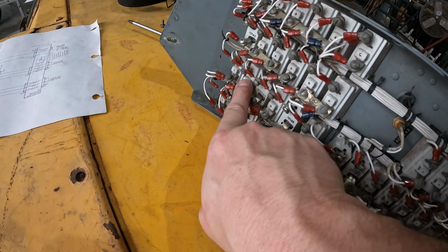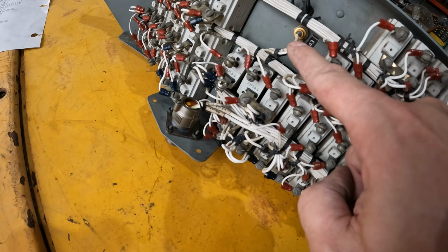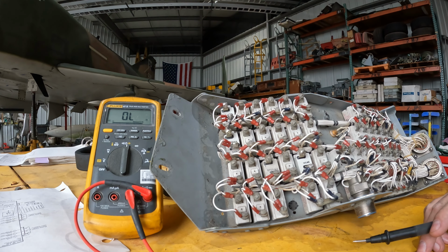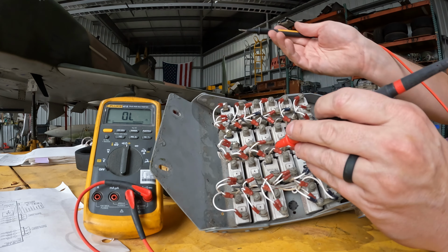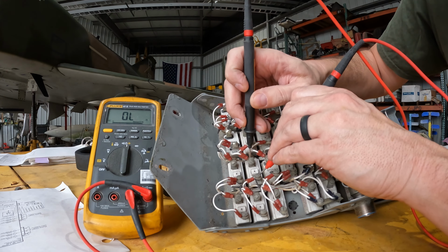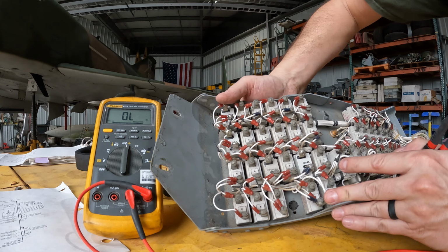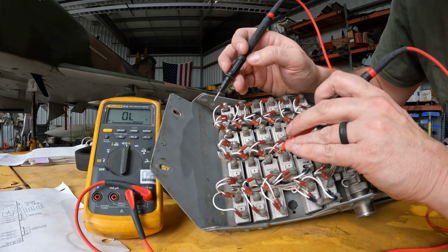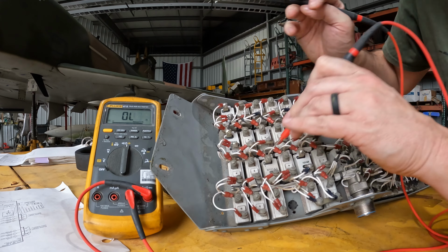So, there's that breaker. We're going to meter that for continuity. I'm going to find a way to disconnect this and see what we get out of this. Alright, so now we want to verify we got a good circuit breaker, which warning light controller is this guy right there. So right now I have it popped open, and we should see OL on the meter. And we do. Now if I close it, there we go, closed. Now we should see a very low number and a beep. So that breaker's good.